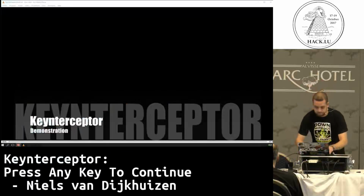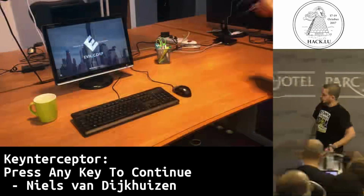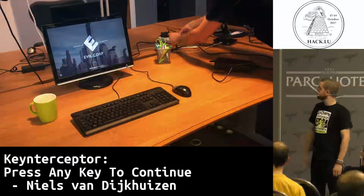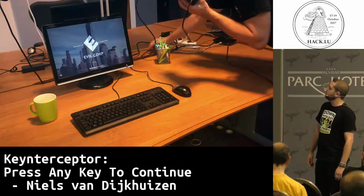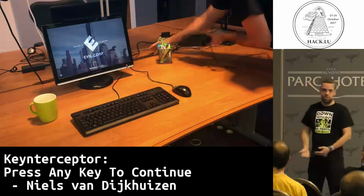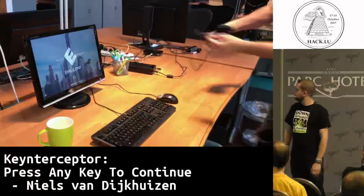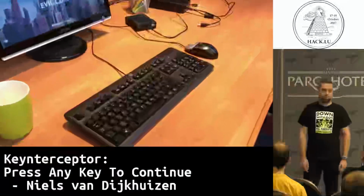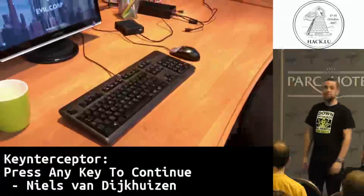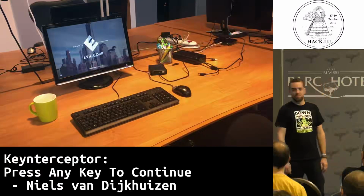So, demo time. Let's see. So we have a regular office with a computer, and we start to plug in the companion because it takes a while to set up a connection to start the VPN. In the meanwhile, we get the Keynterceptor. And if you do pen tests or red teaming or something like that, I would advise to pick a machine that's on the desk because it's easier to access. This way it takes a bit of time, sorry.